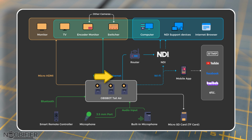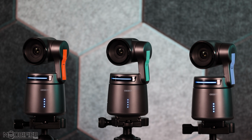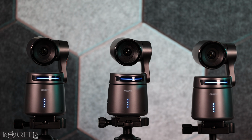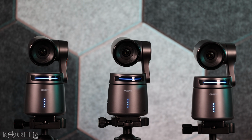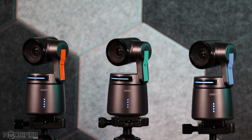Through the mobile app, you're quickly able to initialize and connect multiple cameras. You can give each a unique ID for easy setup, and then each time you power on the camera, it's there ready to be used. The mobile app is ready to connect to all of the standard streaming services, and it allows for a completely portable setup that can be used anywhere with a Wi-Fi or a 5G connection.